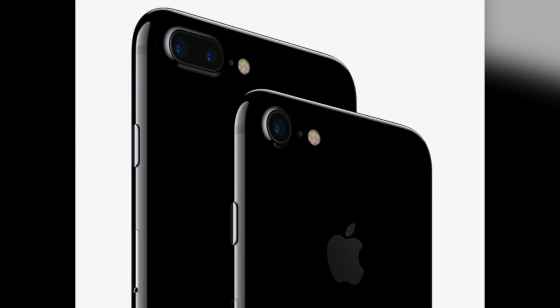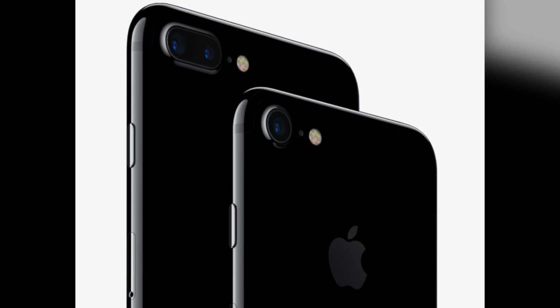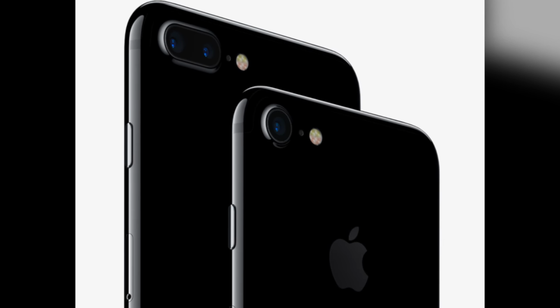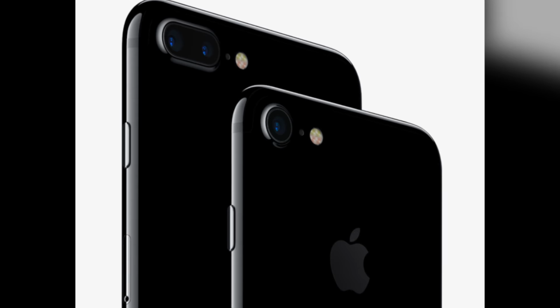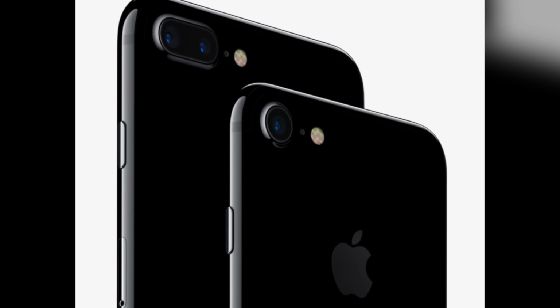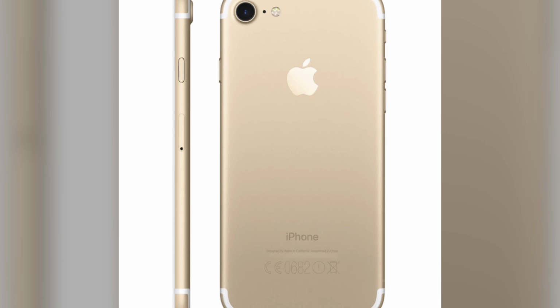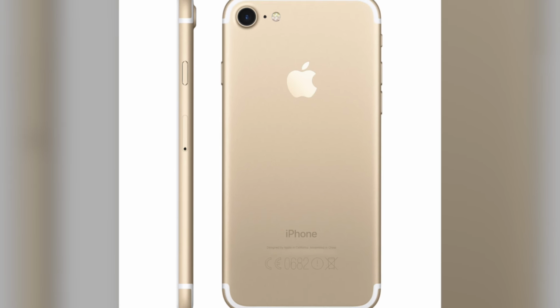So Apple had made quite a few major redesigns to the iPhone up to this point, but things got a lot less exciting with the iPhone 7. It was technically a redesigned model, but changes were minimal. The camera unit was more seamlessly integrated into the back panel, and the antenna lines were moved, running along the top and bottom edges instead of across the back panel.